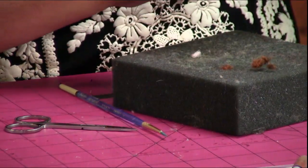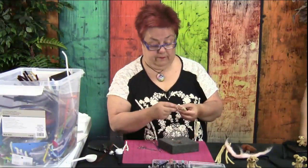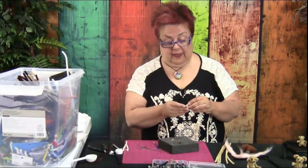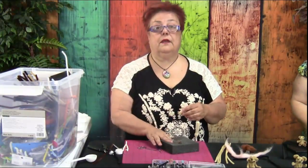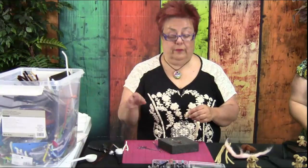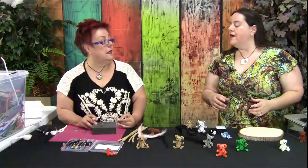So, things you cannot survive without. Pipe cleaner teddy bears, a lot of them, because they go fast. And it's addicting. A needle felting foam, because you use it so many times in so many situations. And this is the perfect size, because it's not too big, it's portable.